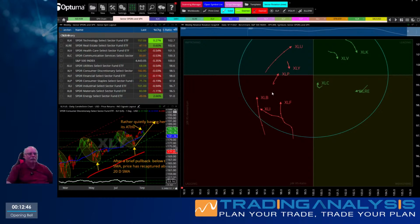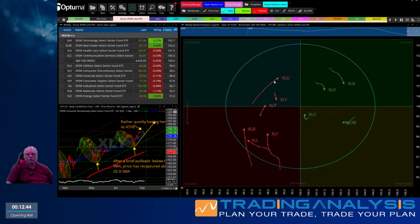So the vector does appear to be slowing down just a little bit here. Consumer discretionary and staples sectors, their tails are fairly short, and so they're fairly stationary where they're at. Very little change in either momentum or relative strength in these sectors. Slight gains in staples, slight decline here in the utilities.